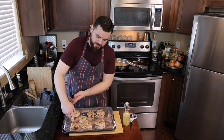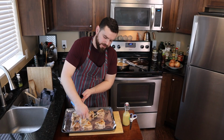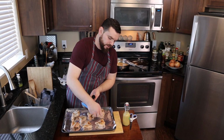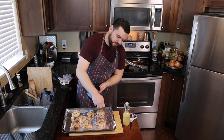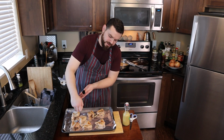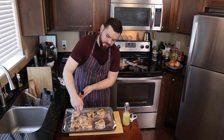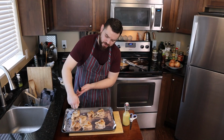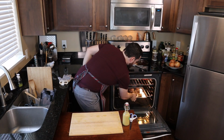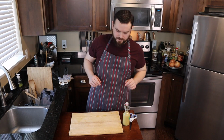Just going to drizzle these with a little bit of toasted sesame oil. I might prefer regular old sesame oil for this, but toasted sesame oil is what I have because I do enjoy it for pretty much all other applications. Check that in a few minutes.